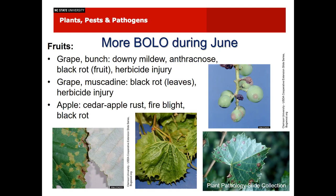So just briefly, things that people may be asking you about on grapes and should be on the lookout for. With the bunch grapes, your downy mildew, those greasy spots on the leaves you can see there in the lower left. Also, they will infect the fruits. Anthracnose, black rot on the fruit of the bunch grapes. You can see that in the photograph on the right, the beginnings of it, and also the mummified fruit eventually. But on muscadine, that causes a leaf spot, as you see in the lower right-hand photograph.